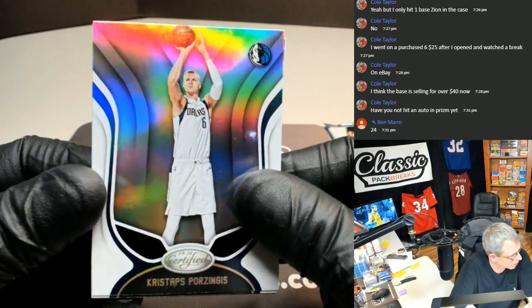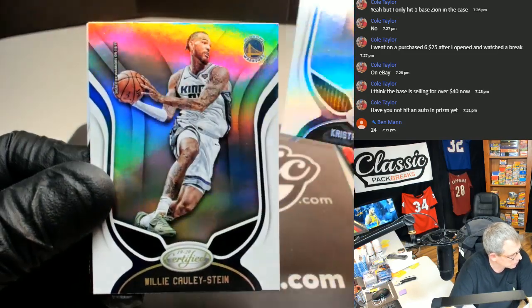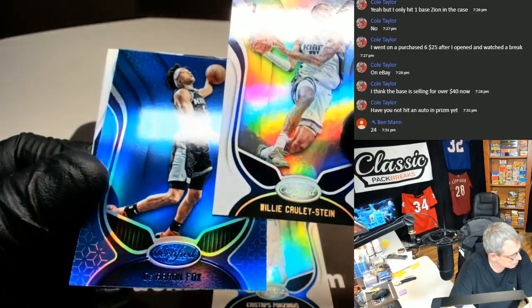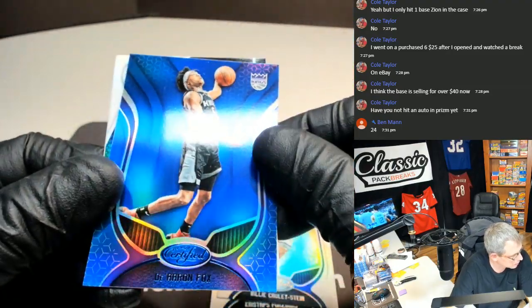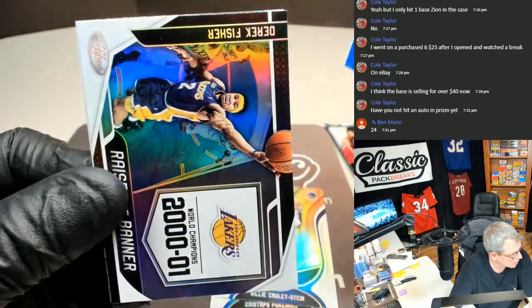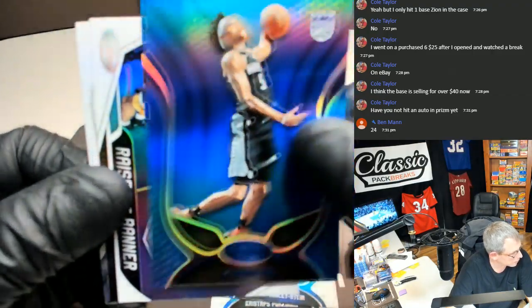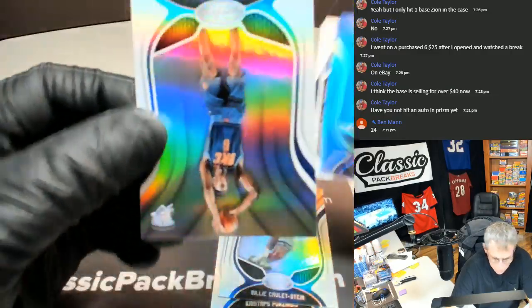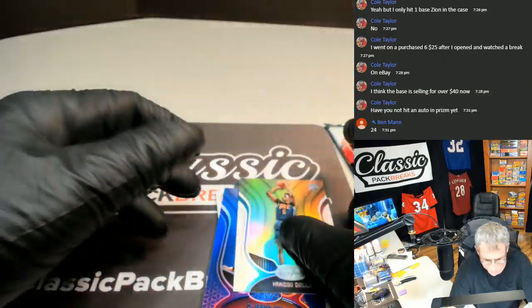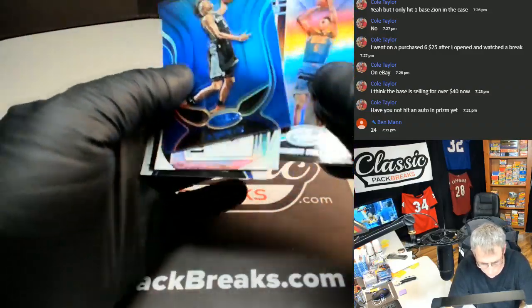All right, Zion, where you at? Taps. Cauley Stein. Blue, De'Aaron Fox. Raise the banner, Derek Fisher, insert, and Hamadou Diallo. All right, blue De'Aaron Fox.